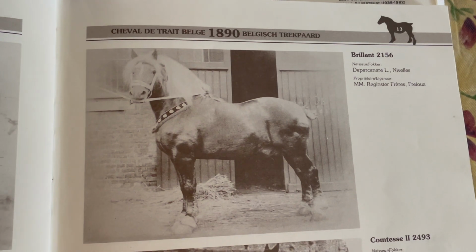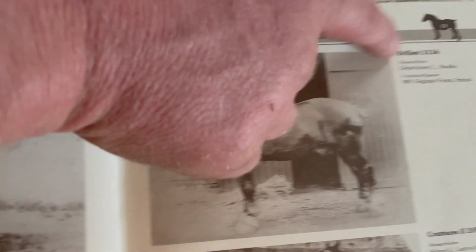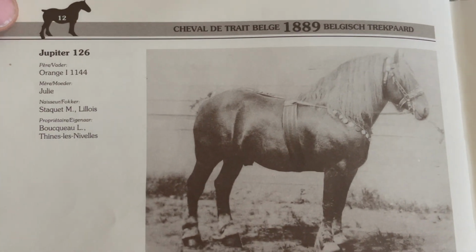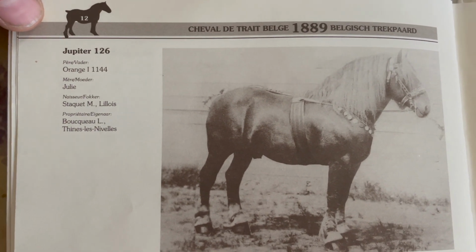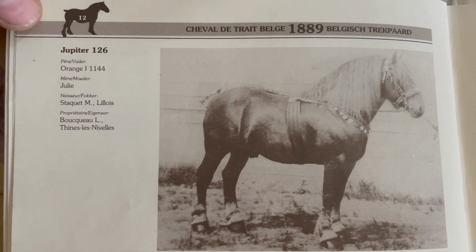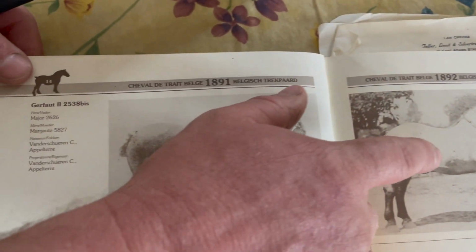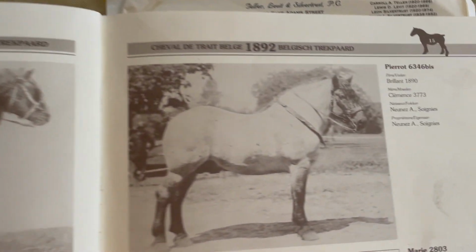Now here's the horse we used in our flow chart over here. Well, I should back up. This is Jupiter, and this is Brilliant. These two horses kind of kicked it all off. That's the phenotype we're trying to recreate with the clean legs. You and I have talked enough about clean legs and the dangers of the feathers and the problems it's causing. Here's my personal favorite, Perot, 1892.